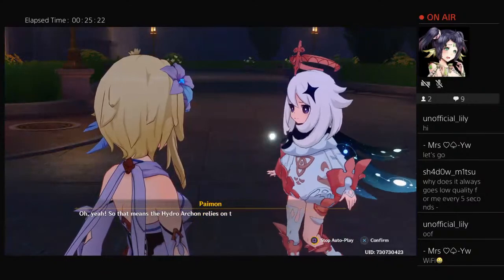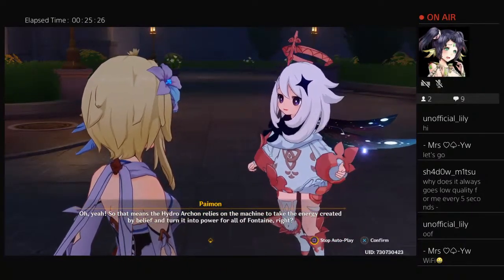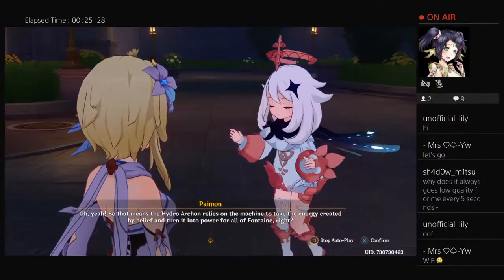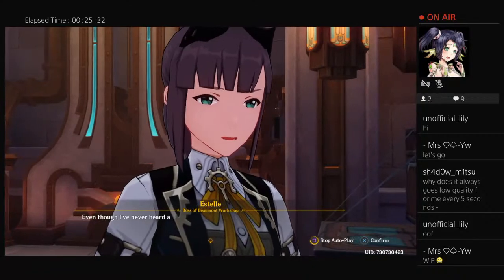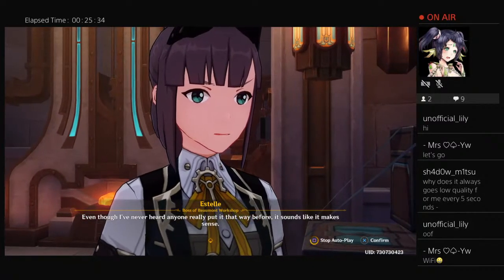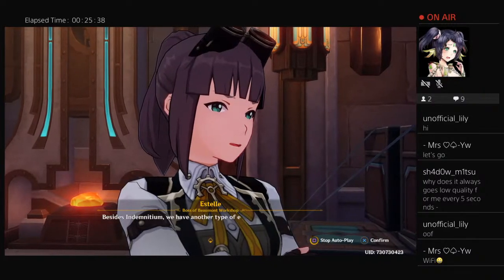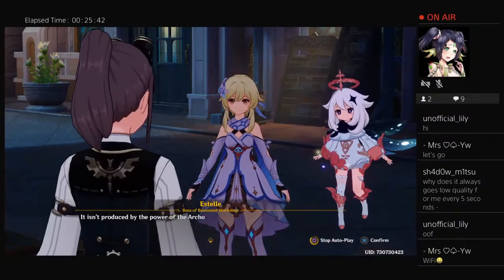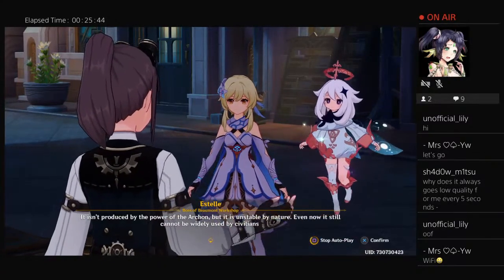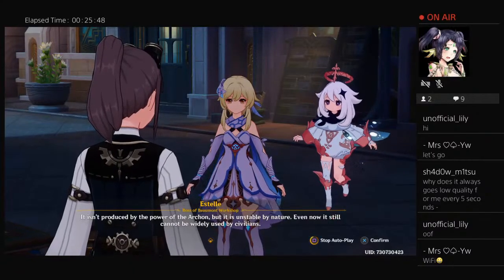Oh, yeah! So that means the Hydro Archon relies on the machine to take the energy created by belief and turn it into power for all of Fontaine, right? Even though I've never heard anyone really put it that way before, it sounds like it makes sense. Besides indemnidium, we have another type of energy called Numusia. It isn't produced by the power of the Archon, but it is unstable by nature. Even now, it still cannot be widely used by civilians.